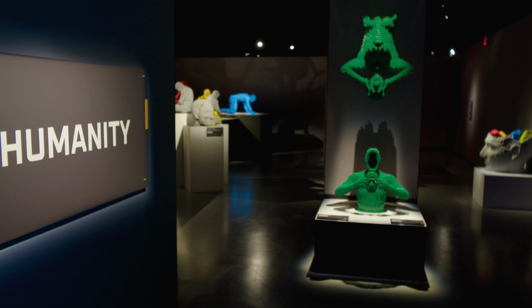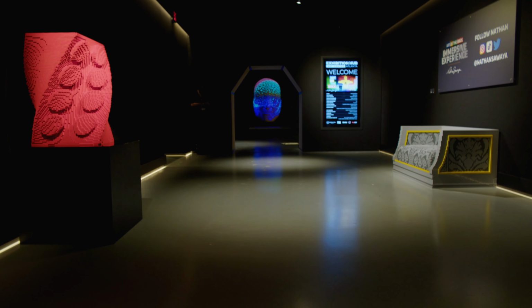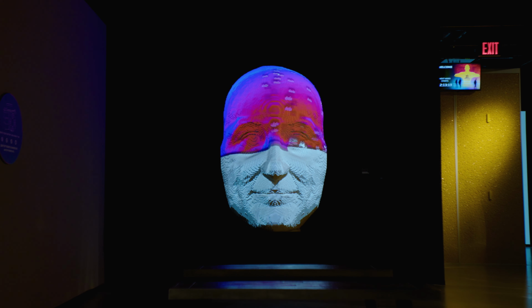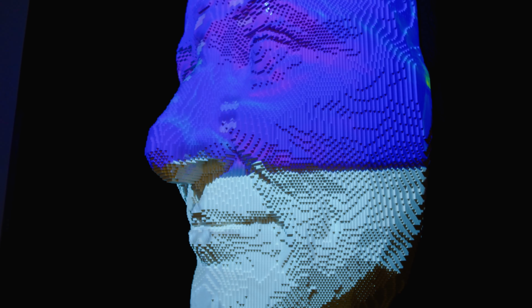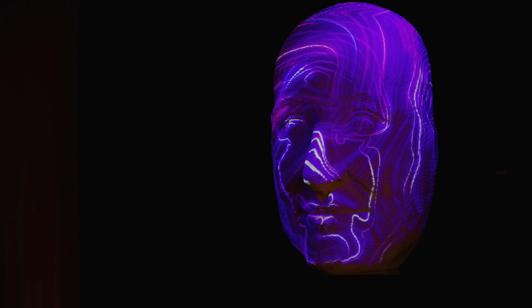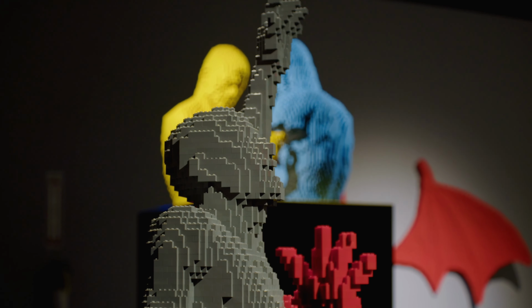If someone goes to a museum and they see a marble statue, they'll appreciate it, but very few people have marble at home they can chip away at, but people have Lego bricks at home. And I hope when they see an exhibition like this, they get inspired and maybe they go home and grab their Lego bricks, and maybe they just find some other type of art to do. But it's that connection to Lego that makes it really work.